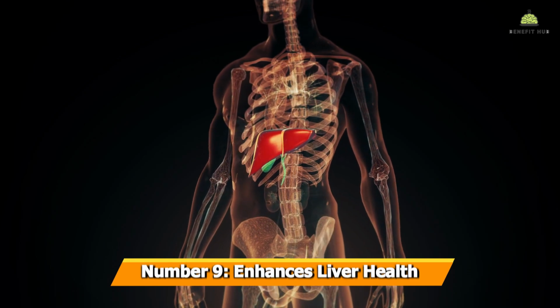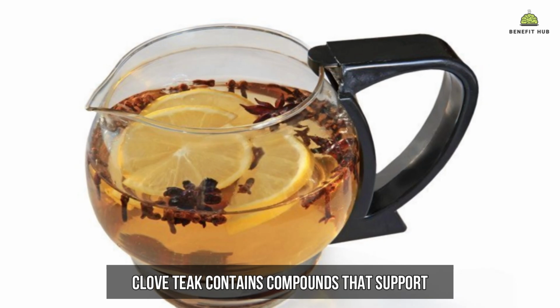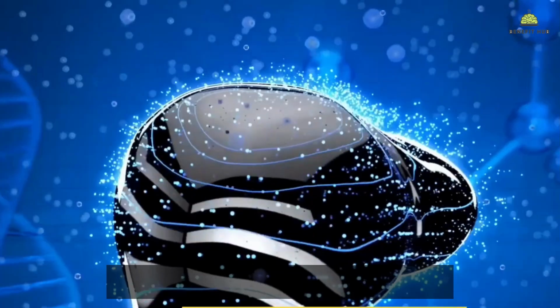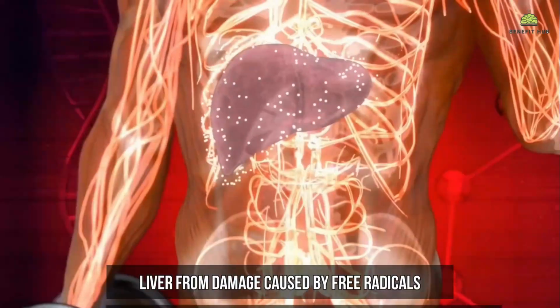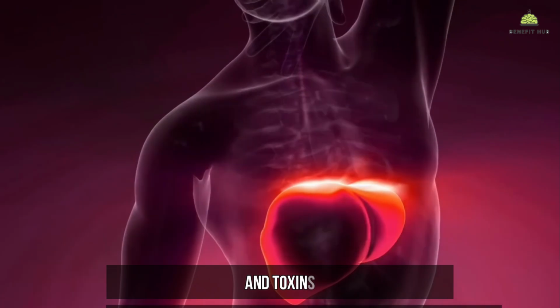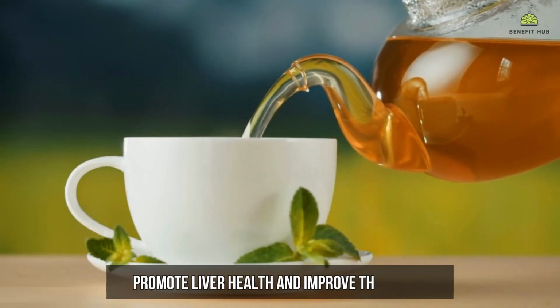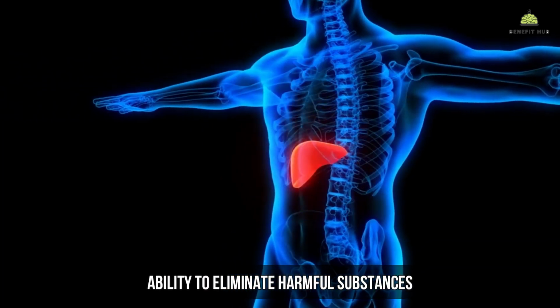Number 9. Enhances liver health. Clove tea contains compounds that support liver function and detoxification. Eugenol, in particular, helps protect the liver from damage caused by free radicals and toxins. Regular consumption of clove tea may help promote liver health and improve the body's ability to eliminate harmful substances.